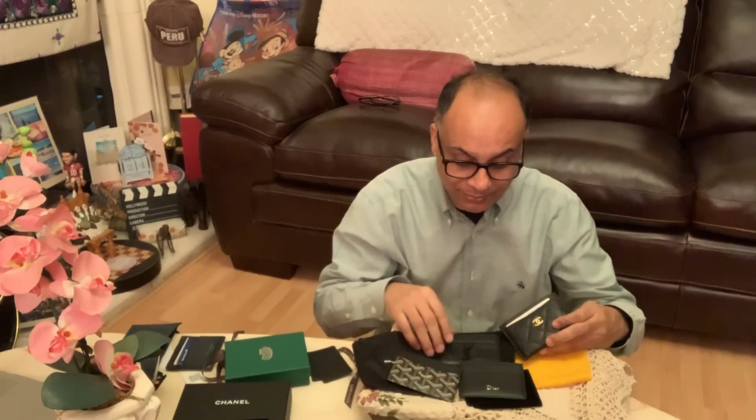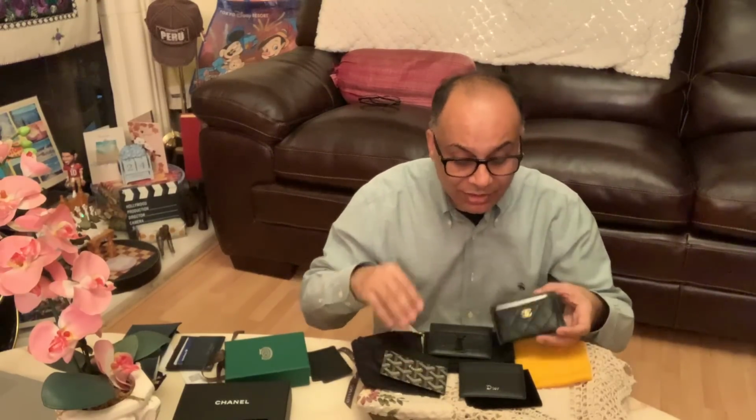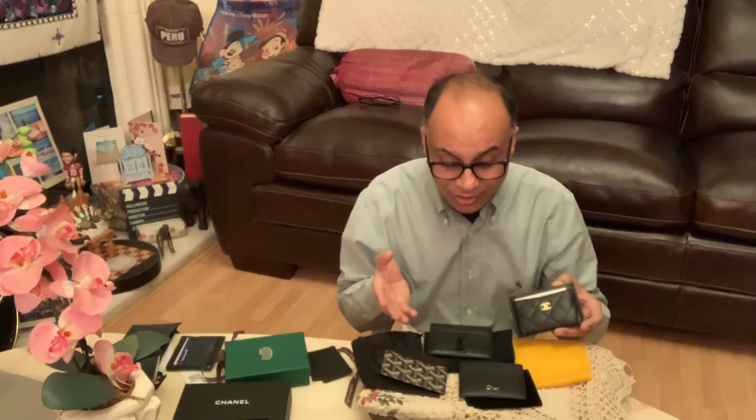I hope you enjoyed it and learned the pros and cons of different card cases. Surprisingly, the price for all those four is very similar. The best thing is to rotate. I try to rotate on a monthly basis. You can do it less than a month or more than a month, depending on your own personal opinion or comfort.